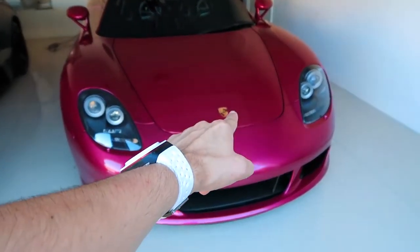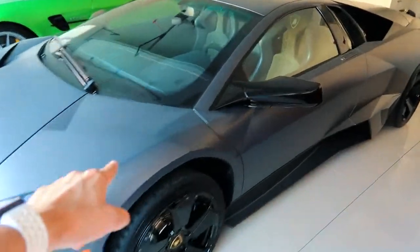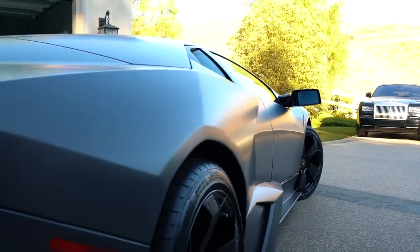And from one old school legend to the next one. The Lamborghini Reventon, baby. This is pure sex and fire right here. So, first things first, this car is not mine. I'm only putting it in the garage update because it's sitting in my garage. I love this thing. It's legendary.